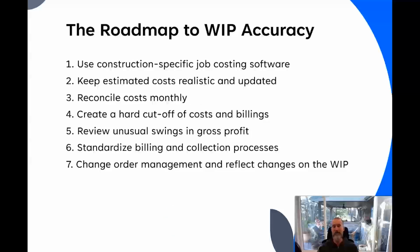So the roadmap to WIP accuracy depends on a few key points. One, using construction-specific job costing software. Now, we see people do it in spreadsheets. They try to do it outside of a system. They use software that wasn't really designed for our industry. That's kind of a band-aid. You really want specific software built for our industry. It just makes it that much easier and that much more reliable.